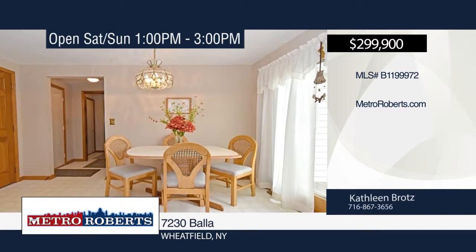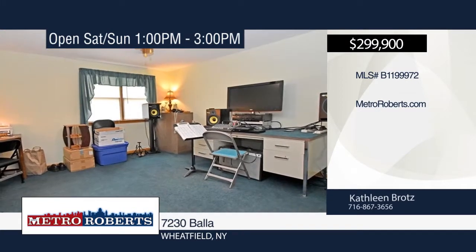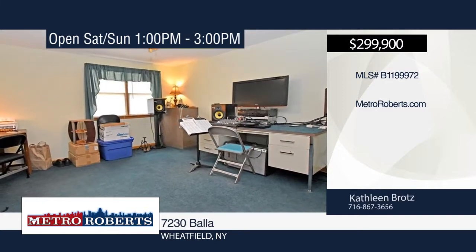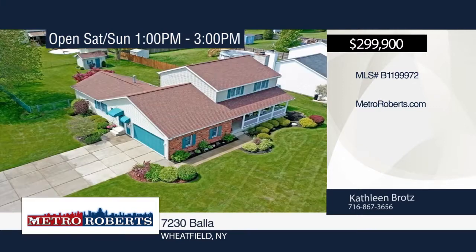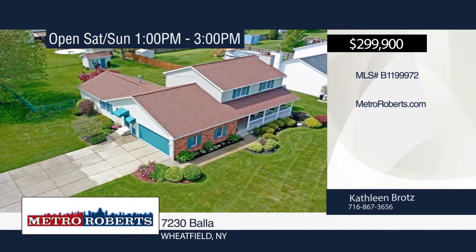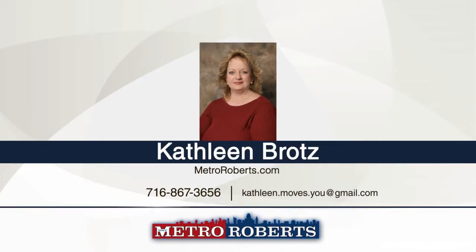Both have private entrances. Additional features include a shed for extra outdoor storage, electric for a pool, 2.5-car garage with work area, and pull-down stairs for additional storage over the garage. This property is also listed as a single residential at MLS number B119-6655. For more information and to schedule a showing, contact Kathleen Brotz.